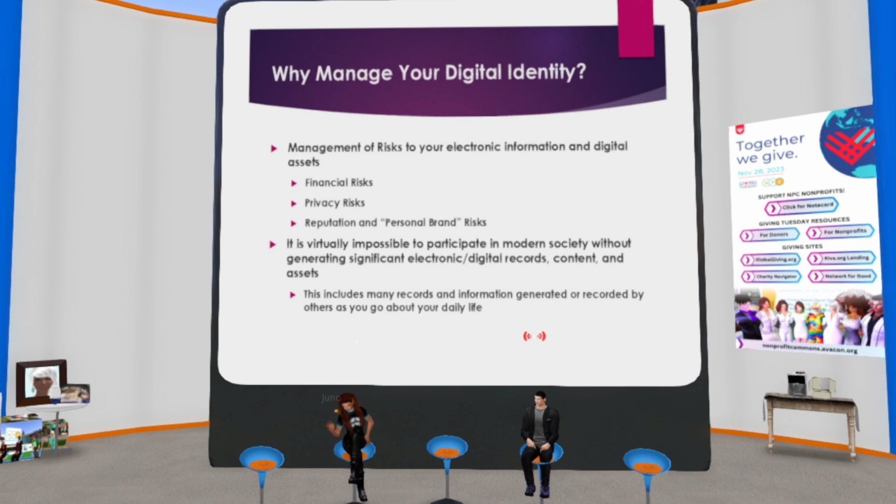There's just volumes of electronic assets being generated about you, many of which you don't ever see or even come in contact with directly. And some of the risks that you need to manage, financial risks. If someone gets access to your bank accounts or your stock brokerage accounts or your retirement accounts, that could have potentially devastating consequences for you. There are also privacy risks.